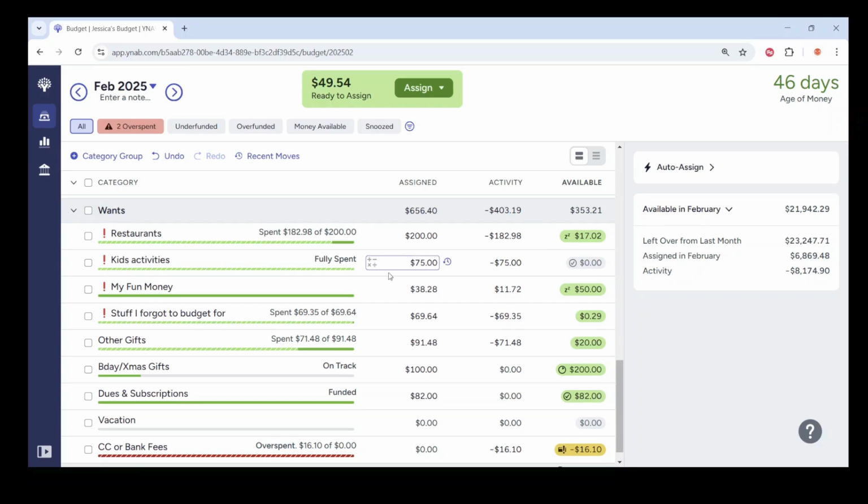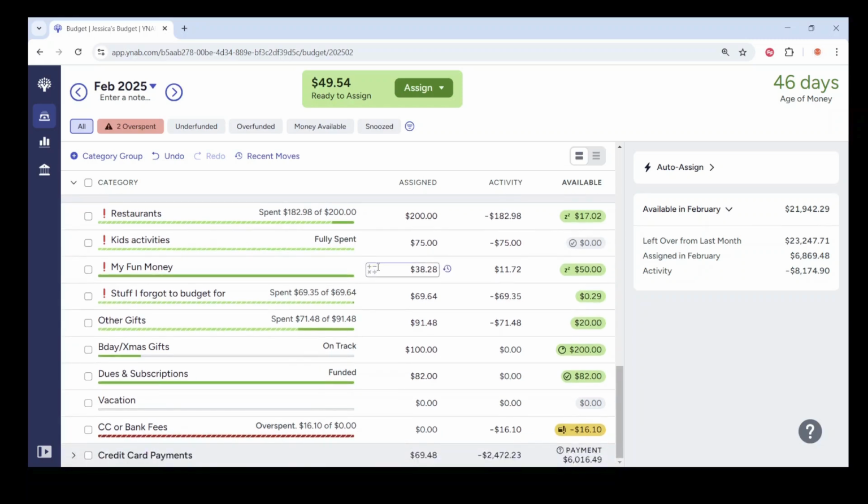So usually it's closer to $50 a month. This month was $75 a month. And then my fun money, I do budget about $50 a month, but I did return some shoes and then I bought new shoes that were cheaper for biking. So that credit is right there, so I only had to put in $38.28. I am going to roll that money forward to March because I have a feeling that I'll need it in the future for new running shoes or a race registration.